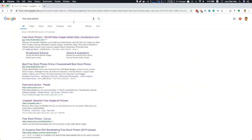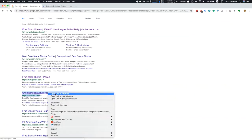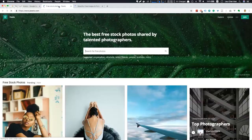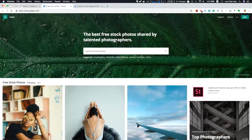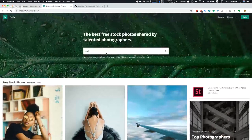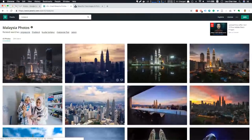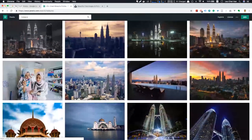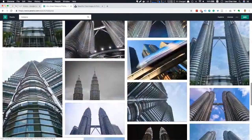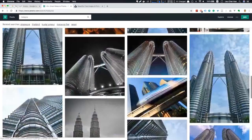Yeah, you can check out free stock photos. My number one favorite will be Pexels and Unsplash. Okay, look at Pexels and Unsplash. So best free stock photos shared by talented photographers. So you can look at different things. Let's say you want to do a project that's related to Malaysia. Okay, there's a lot of beautiful Malaysia pictures here. So you even got stock photographs, real pictures. You don't have to buy those stock photographs from those expensive websites.